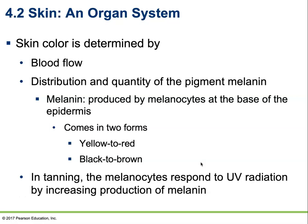So the reason why your skin becomes darker when you are tanning is because your body is desperately trying to keep up with your overexposure of UV radiation, trying to prevent you from burning, trying to prevent you from overexposing yourself to UV radiation. Unfortunately, this protective buildup of melanin is not instantaneous. Just because you go outside doesn't mean that you can suddenly protect yourself from UV radiation.